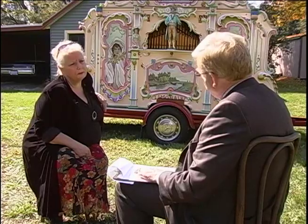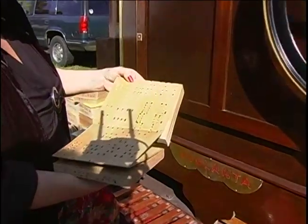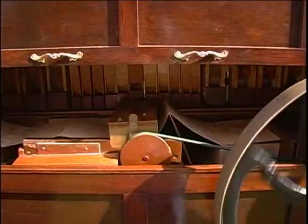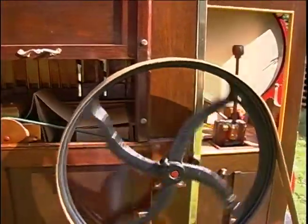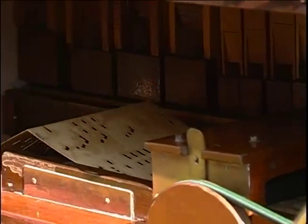Now, this is a book organ, right? What you use are basically sheets of perforated cardboard. That's correct. And the holes indicate to the machine what note to play. So in a sense, we could argue that this is one of the first computers. Yeah. It's amazing, isn't it?